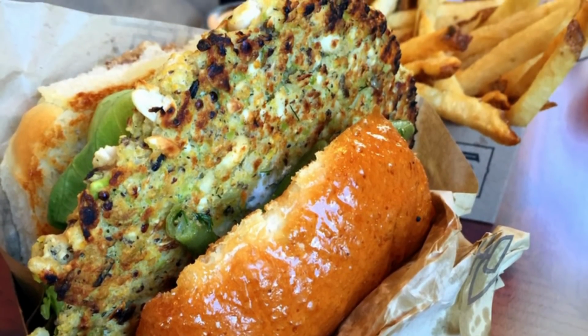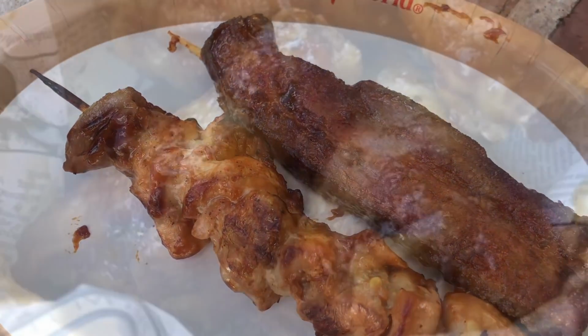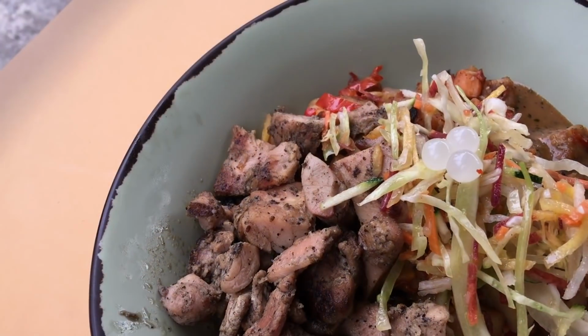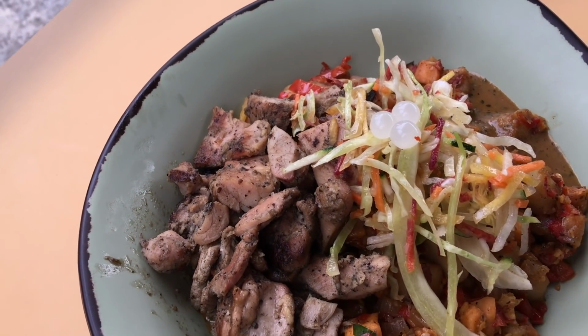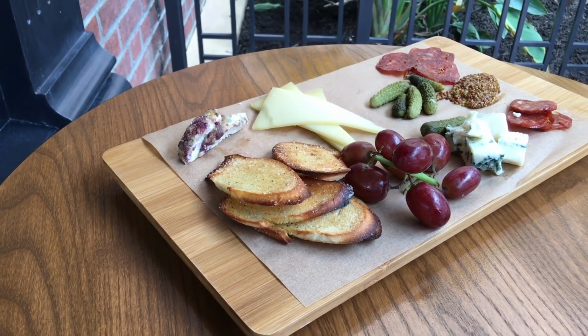We're also seeing a lot more keto options. So those of us who are eating keto, chicken skewers in Magic Kingdom, those chicken wings at Captain Cook's, customizable bowls from Satuli Canteen can be made closer to keto, charcuterie boards from Baseline Tap House and a few other places are great options.